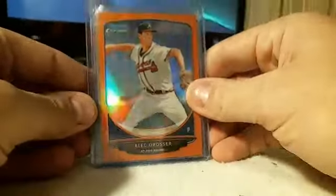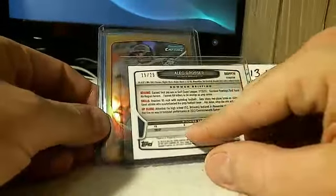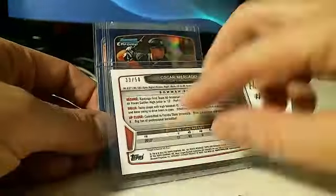For the refractors, we got an orange refractor of Grossner for the Braves, numbered 15 out of 25. A gold refractor of Oscar Mercado for the Cardinals, and that's numbered 33 out of 50.